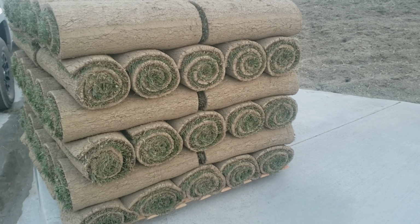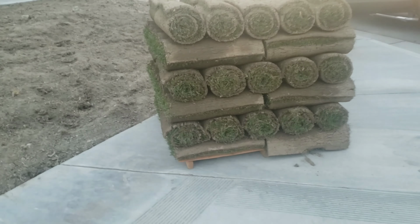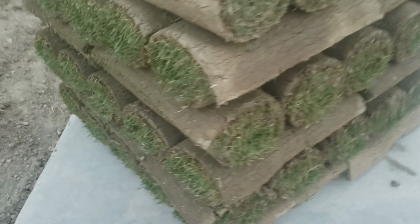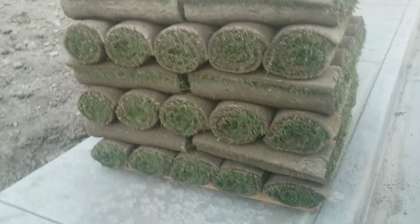Alright fellas, so there you have it. It was 3 pallets. We ordered 2.5 for here, 20 pieces for another side, and as always, make sure to order 10 pieces of grass extra. You never know if some pieces you measured wrong, anything helps. Over the years, I've always done little measurements where little sides don't come out the way you thought, so you order a little bit of extra grass, and you can see the trailer right there.